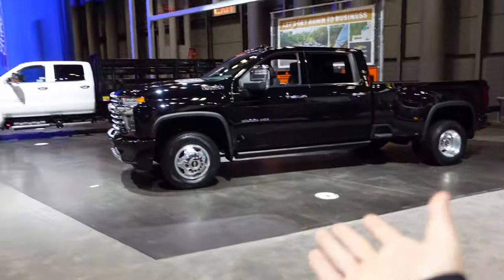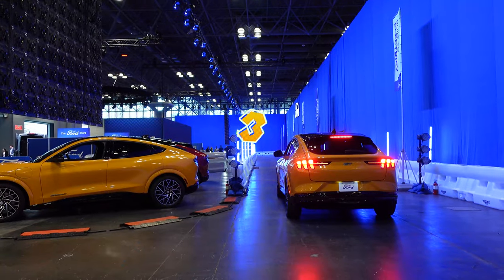See, we're here to shed light on sections that get no love at car shows, and that's the commercial vehicles section. So here we have trucks that I know absolutely zero things about, but that's okay, because we just highlighted this section.